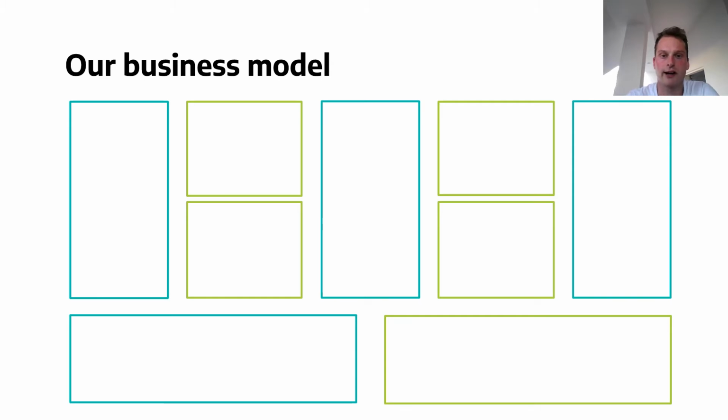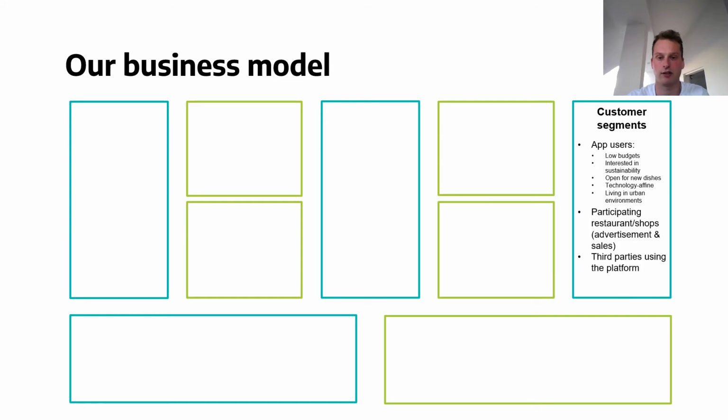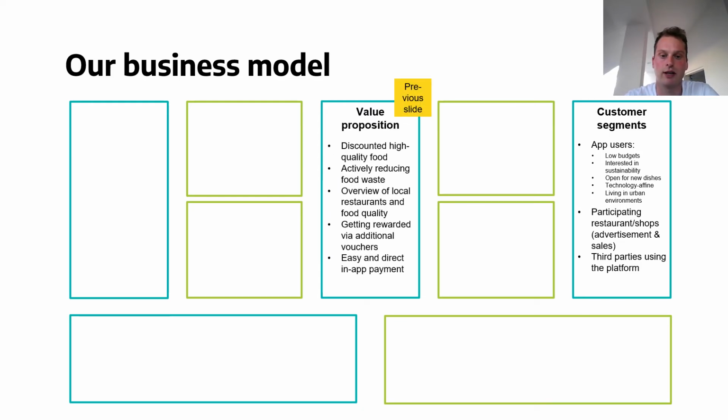We now want to share our business model. First step, as we learned in the class, is the customer segments. We have the app users that Iraj told before. Then we have the participating restaurants and shops, as well as third parties using the platform. The next step, we have to define our value proposition, which I already talked about on the previous slide.